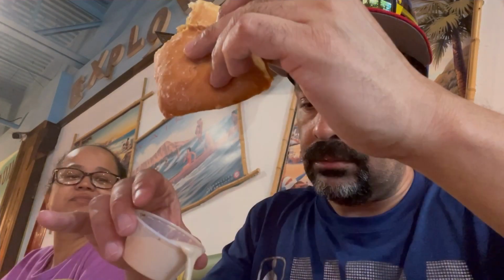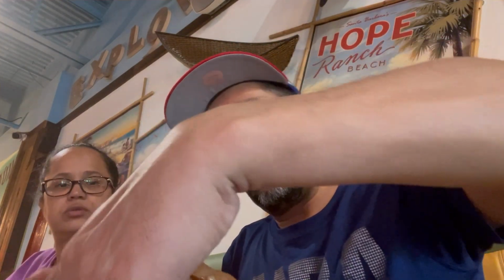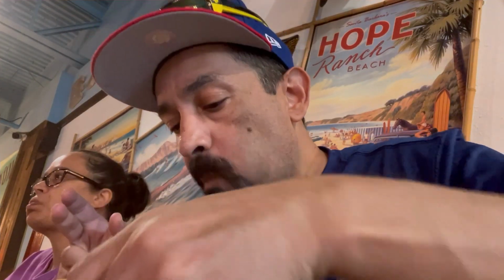So let me go ahead and take a bite of this. It's got a little bit of spice to it, but not overpowering. I need a little bit more flavor. Let me try it with the sauce. This is the way it's meant to be. Okay, that taco, a lot better.